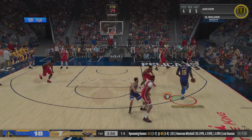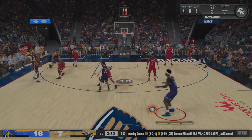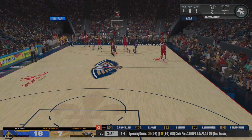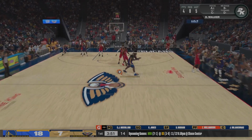Curry, a screen on Ingram. Outside Curry. Golden State moving the ball around. And there's a whistle that goes on Herbert Jones. That is his first foul of the game. Trey Murphy's checked in for Zion Williamson.